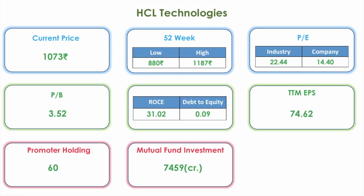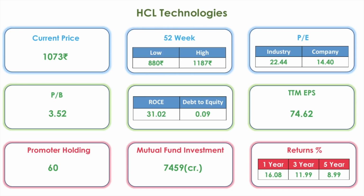7,459 crores has been invested in the stock by many mutual fund schemes, and the return for 1 year is 16%, for 3 years 11%, and for 5 years it has given a return of 8%.